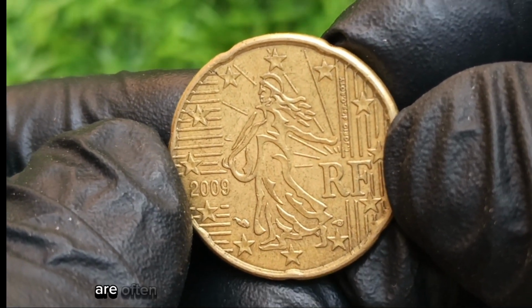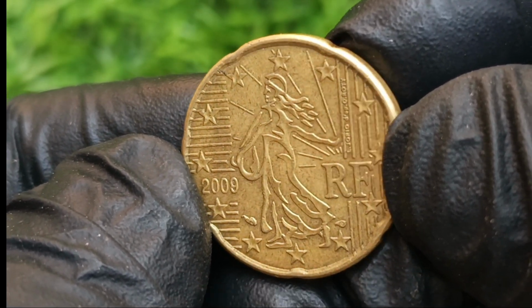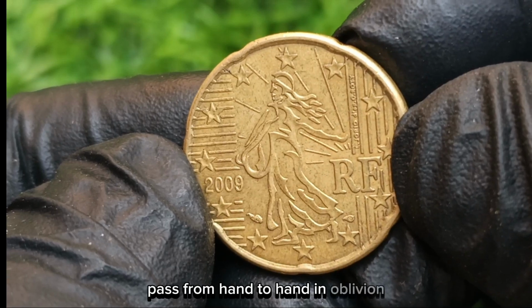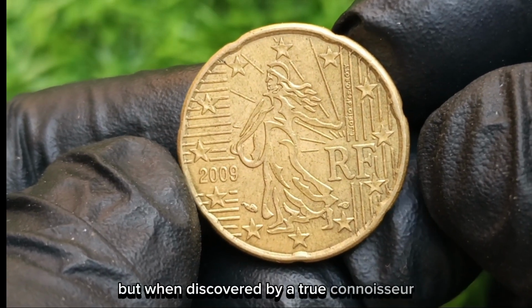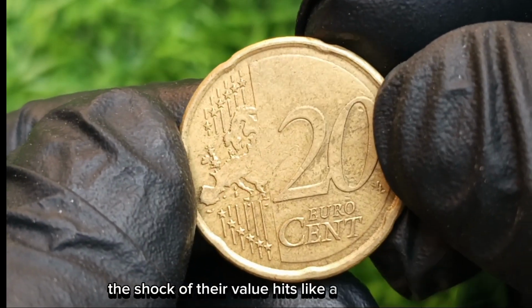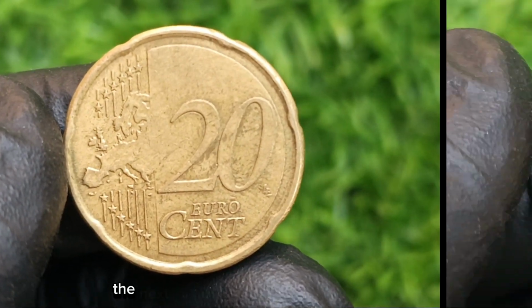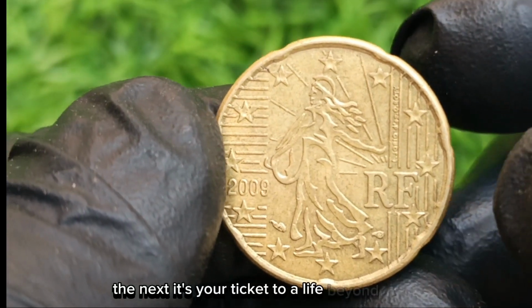These coins are often mistaken for their common counterparts. They circulate quietly, pass from hand to hand in oblivion. But when discovered by a true connoisseur or authenticated by a reputable grading service, the shock of their value hits like a thunderclap. One moment you're flipping it for a vending machine snack. The next, it's your ticket to a life beyond limits.